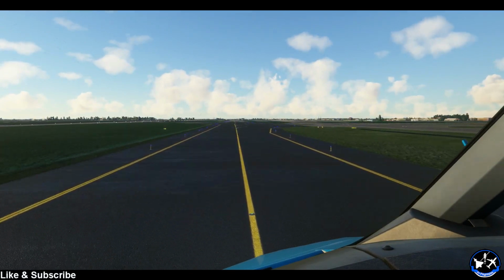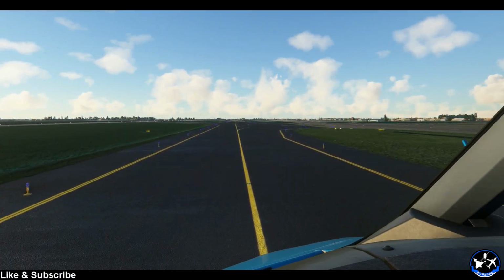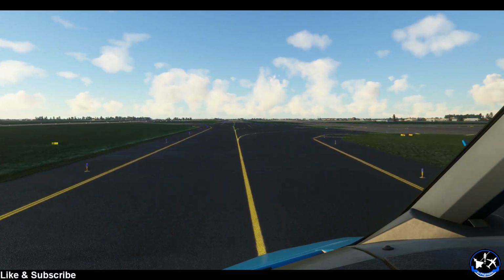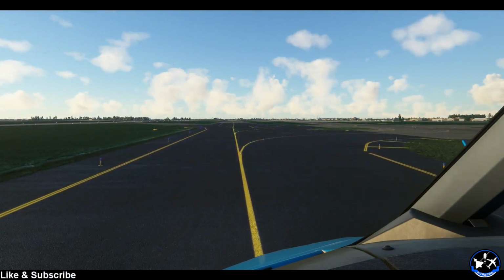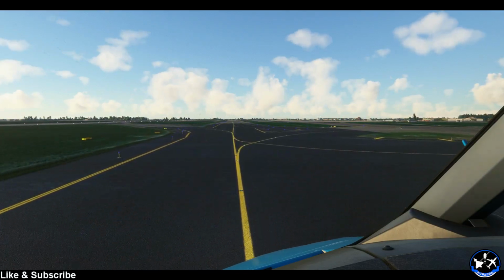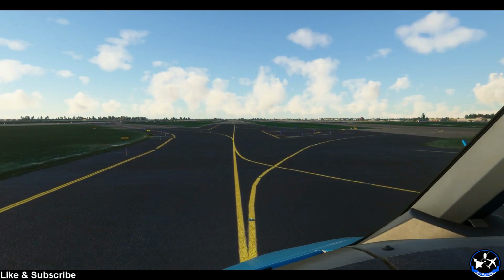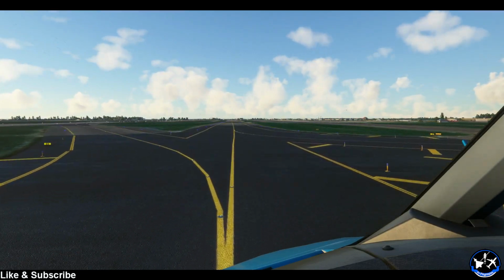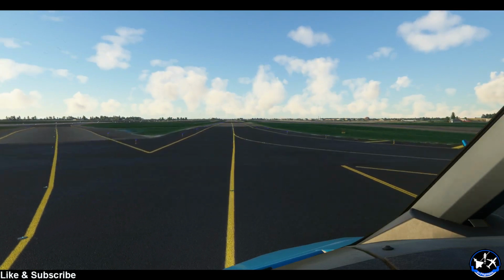Here's what it is though. We'll be taking Novice, left, the next left on Whiskey 5, and crossing 36 Centre. Then taking the long taxiway out to 36 Left.